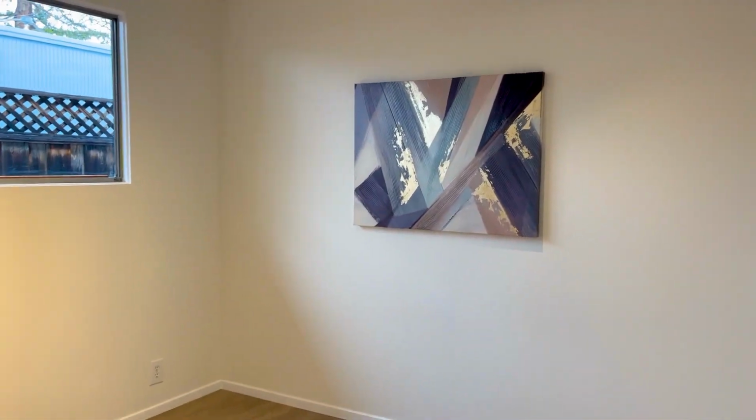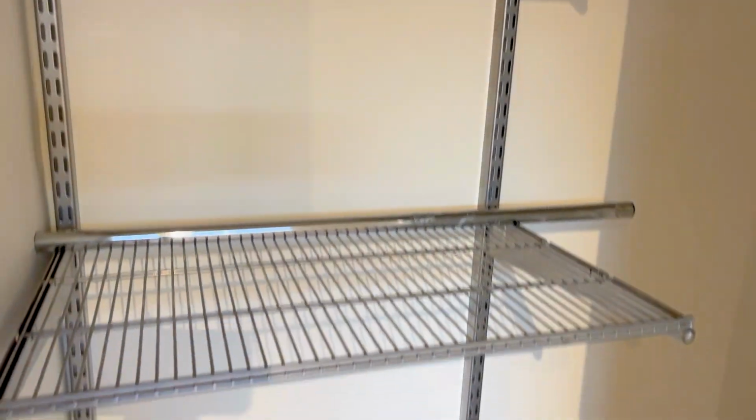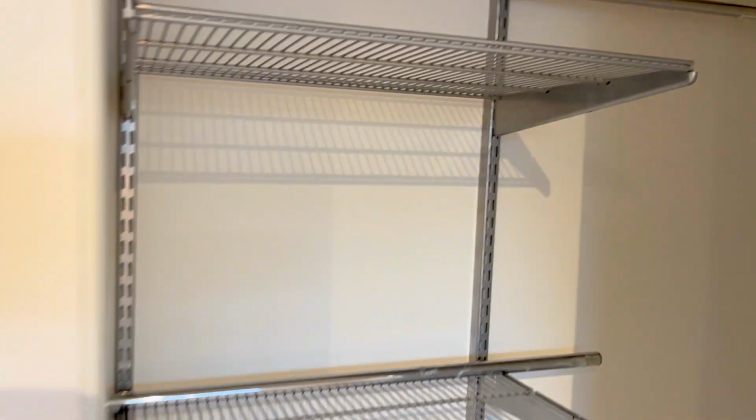Then down the hall, we have the two back bedrooms. So there's this room. Fairly standard. And in here, they have done a really nice built-in adjustable, customizable rack system in the closet.